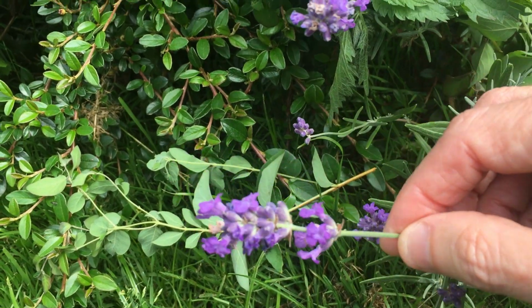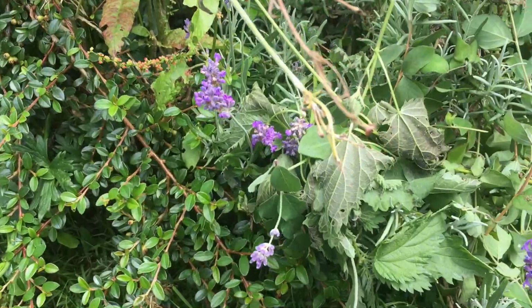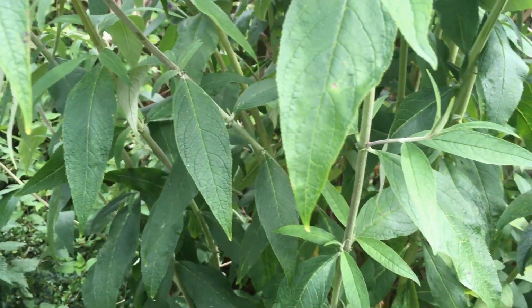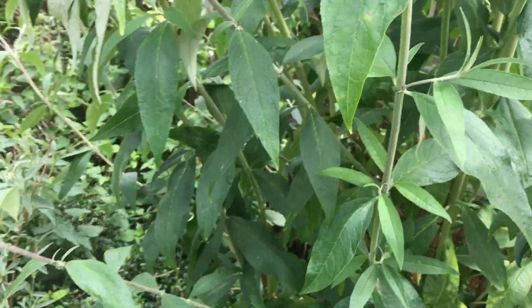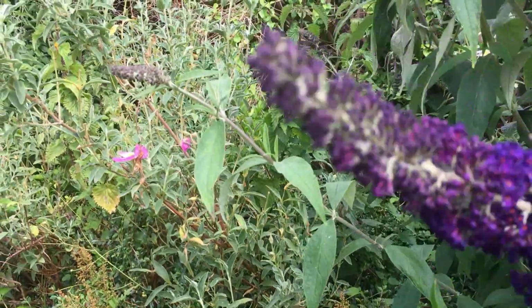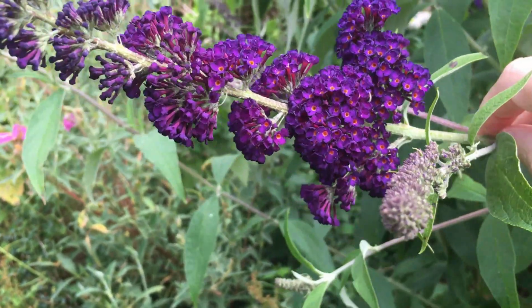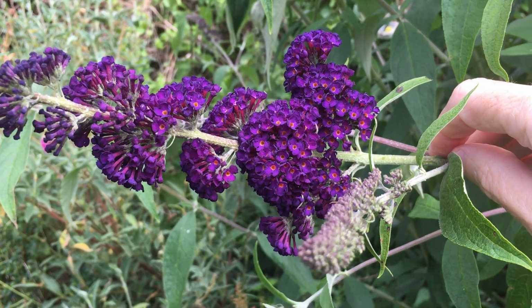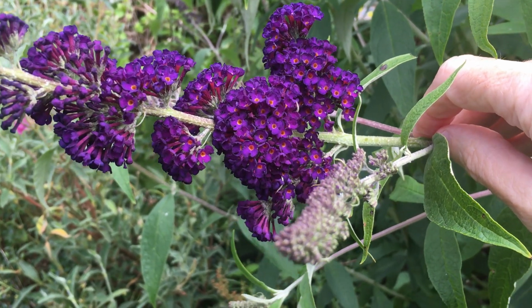There's a bigger plant here I want to show you. Up here. This black knight buddleia. Now this has the most amazing flower. Look at these. Look at that. Isn't that beautiful? Butterflies, hoverflies, honeybees, bumblebees, you name it, they suck on it.